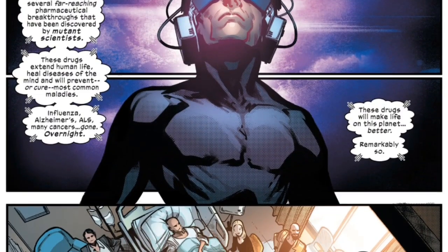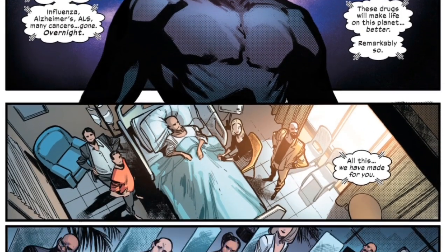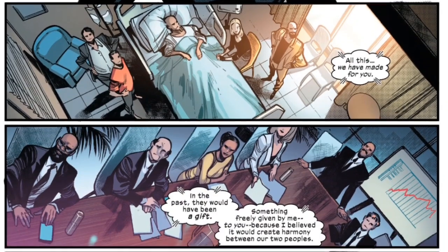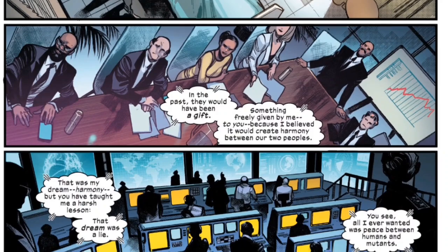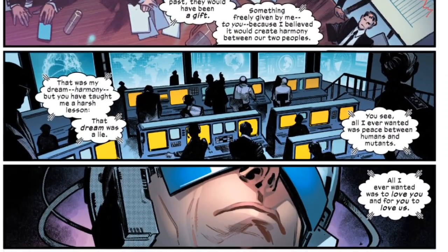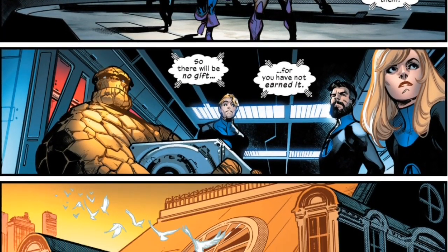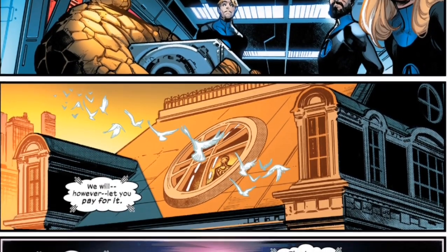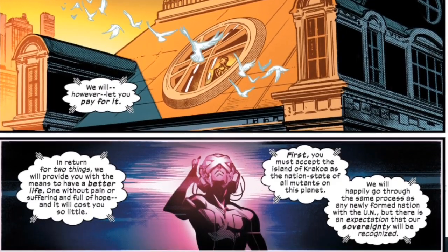He tells them about the mutant scientists and how they came up with these mutant drugs. One that will pretty much cure any kind of disease of the mind, another one that will help you recover from just about anything, and one that will also extend your life. His dream was to develop these drugs and just give them to the world. Just give it out to them. But the way that the human and mutant relationships are, humans can't partake in these drugs, but they will do so at a cost. And then he also lets them know that Krakoa will be a mutant nation, and they will be recognized as a nation.